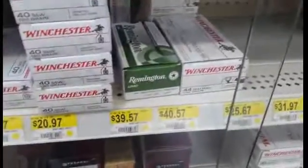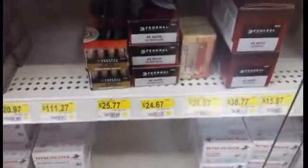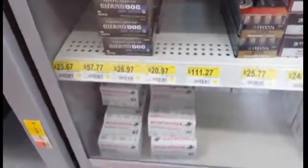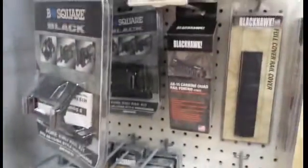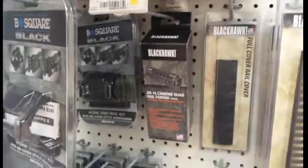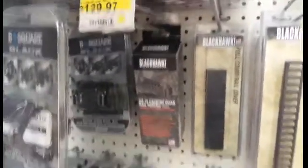It's .44 mags. Heard a guy saying he was looking for this morning. 100 round .45, 50 round .45, Guard Dog, and then shotgun shells down there. This I will show you as well. I wonder if your guys' Walmarts carry the Blackhawk quad rail for $130 and left it out like this, not locked up. I'm shocked.